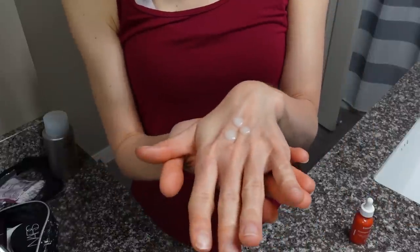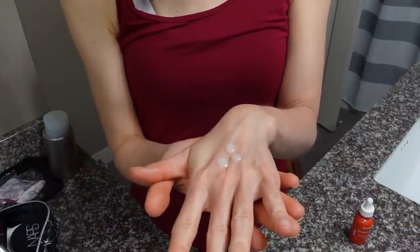It doesn't have that vibrant yellow color like the Timeless one did, it's more white. Has me wondering how much ubiquinone is actually in this. It is nice and hydrating. But man, some of the products in this line were such a disappointment.